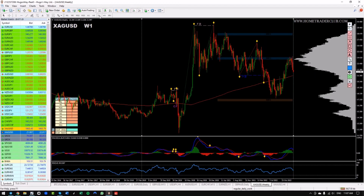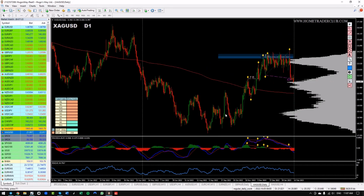Going down to the daily chart, the interesting things here are the following. First of all, we have a pretty obvious, clear rising supportive line. Besides that, exactly as explained before, the broken resistance that has become a support is meeting us right here.